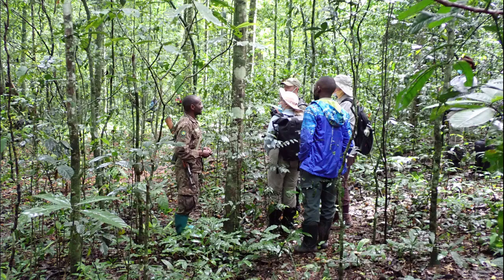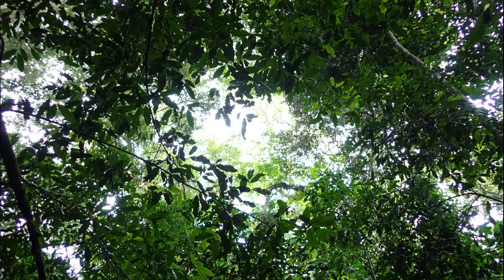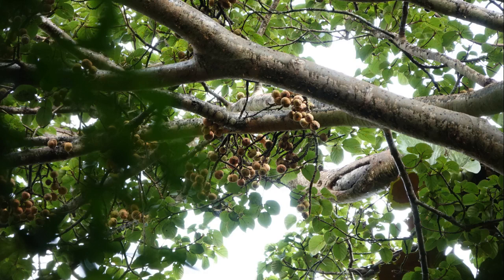The chap in the blue rain jacket is a work experience student, getting exposure to the wildlife services and chimpanzee tracking, not something you see every day. The wild figs the chimps may come for are high in the canopy, probably 20 to 30 metres up if not more. From the ground you can't see them, but my 600mm lens shows them quite nicely.